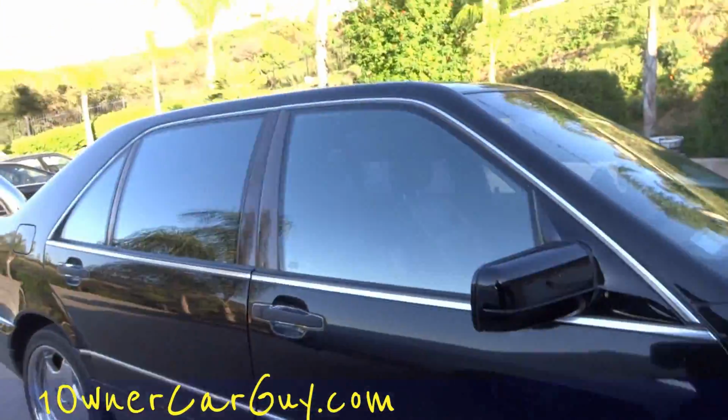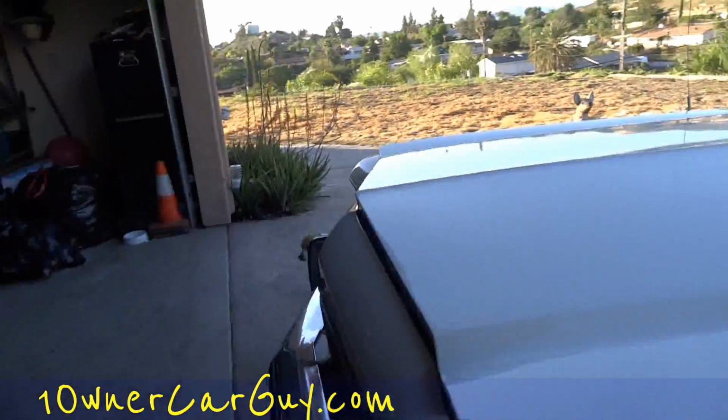It would backfire a couple times when you get on it, and that's what makes me think that it could just use a little adjustment. And its new home is probably a different altitude.